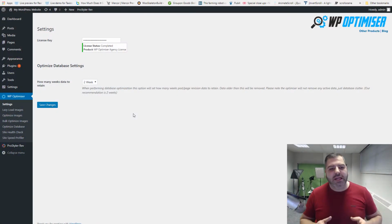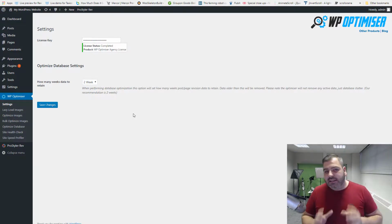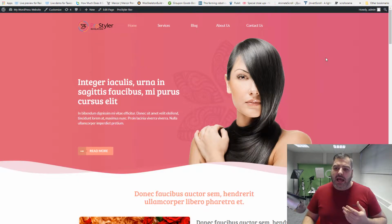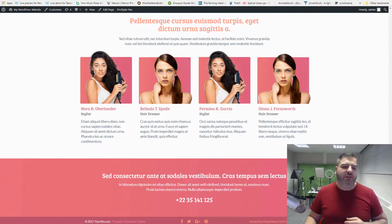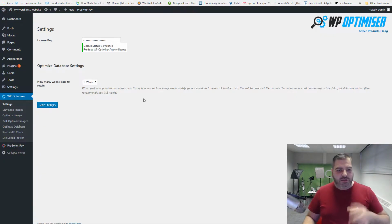Okay, so let me jump in and show you how WP Optimizer works. Now, like I said, this fixes the 6 most common issues that occur when using WordPress for your website. I'm going to be using a ProStyler website for this, and I'm going to be using a very, very, very heavy template graphic-wise. As you can see, it's quite heavy with graphics, and we're going to run some tests in a minute. I'm just going to set it all up and configure it.